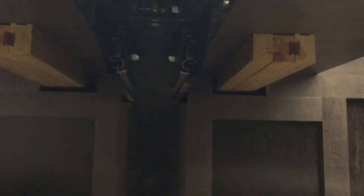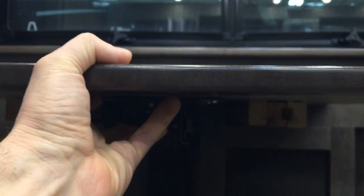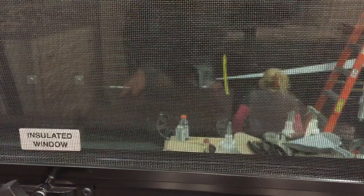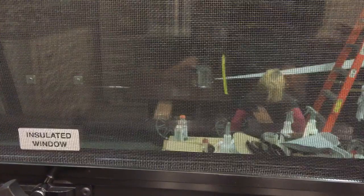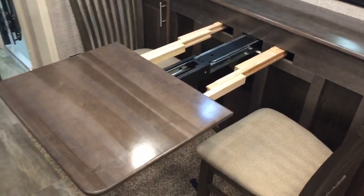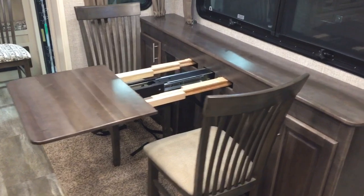And this area here is where you pull this latch. You just press in and you can pull this table out. Now it's pretty stiff, so it takes some oomph to get this bad boy out. So this is with the table all the way out. 2 leaves go in there, and you can fit 4 chairs around that.